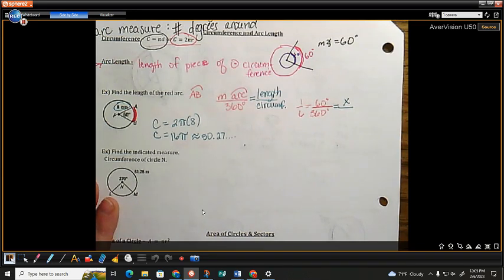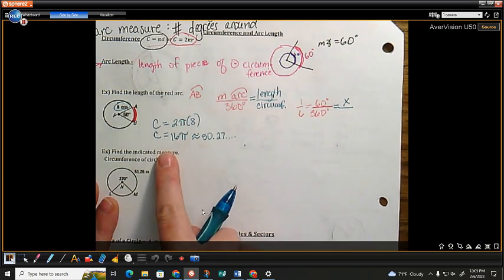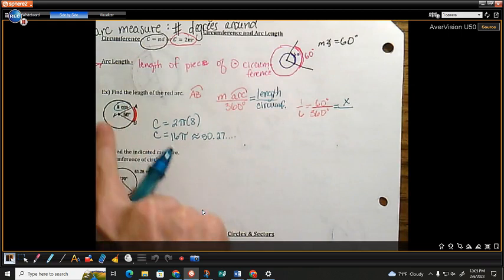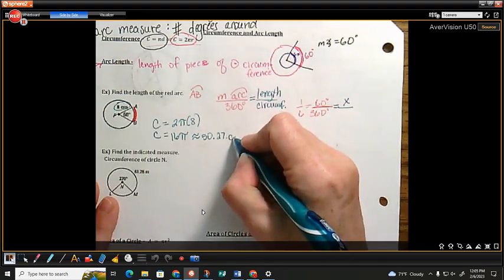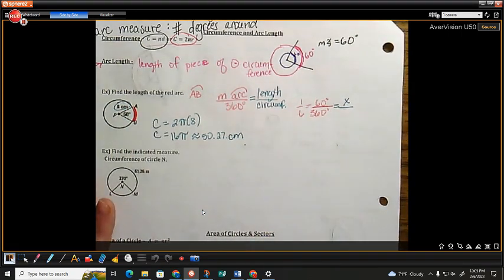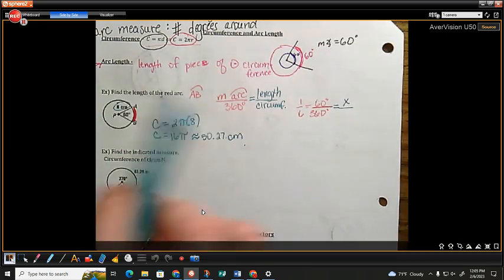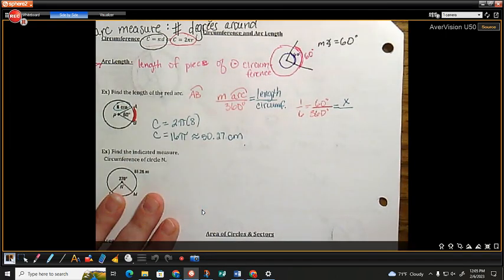What would be wrong about it? Oh, is this a degrees? This is a circumference. You need centimeters. So this would be a length. This circumference is 50 point junk centimeters. Pay attention to what you're finding. Circumference is just a perimeter, a distance around. How far you walk to go around the circle.